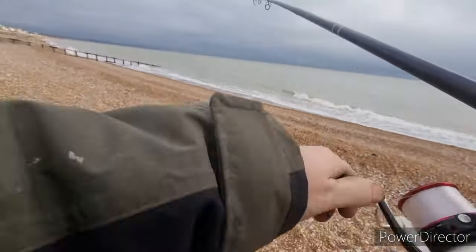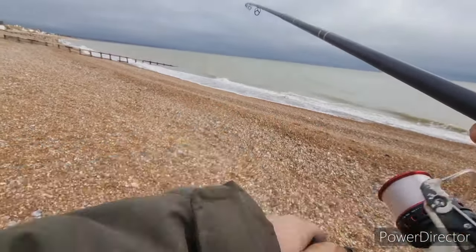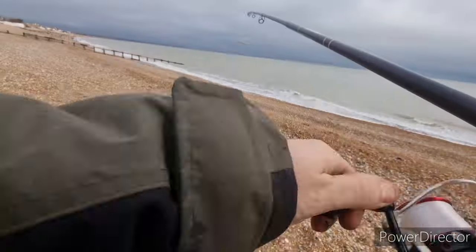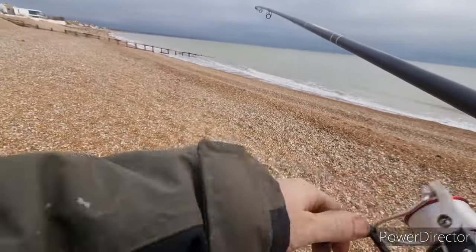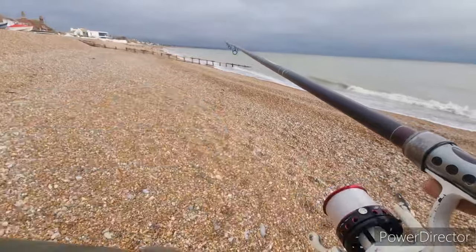Again, it doesn't feel like there's much going on with this. Do you know what I think? My lead keeps catching the bottom, because I think it's shallow here. So when the grapnels on the lead, the spikes of the lead, catch the bottom, it just makes it feel like it's going that little bit heavy again. You know what I mean.